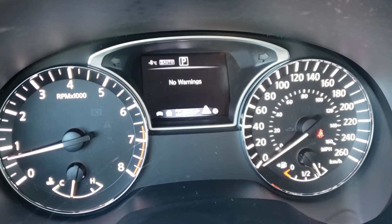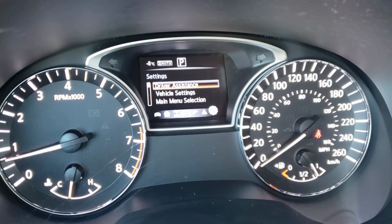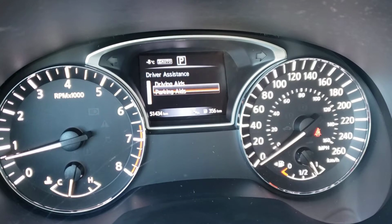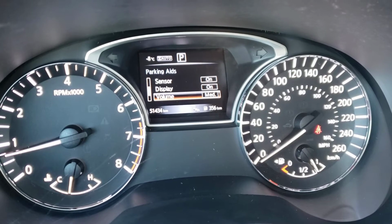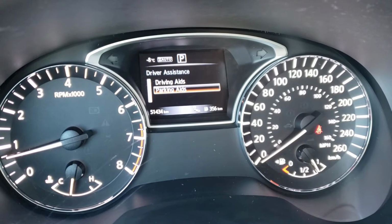You've also got the messages and warnings page, so any relevant vehicle messages or warnings will display here. And finally, you have all of the settings, including your driver assist settings. You've got your blind spot monitoring, as well as your parking aids here. You do have the parking sensors, the display, the volume, and you can even adjust the range, which is a nice premium feature as well.